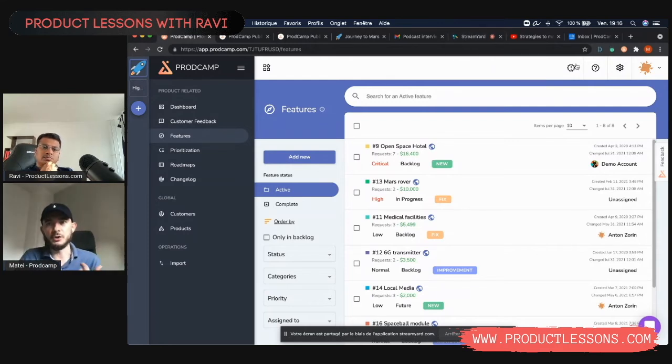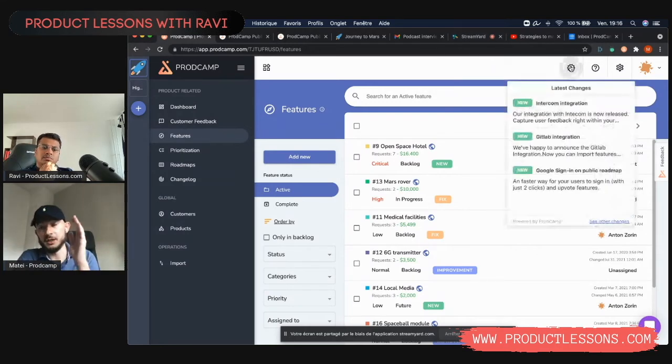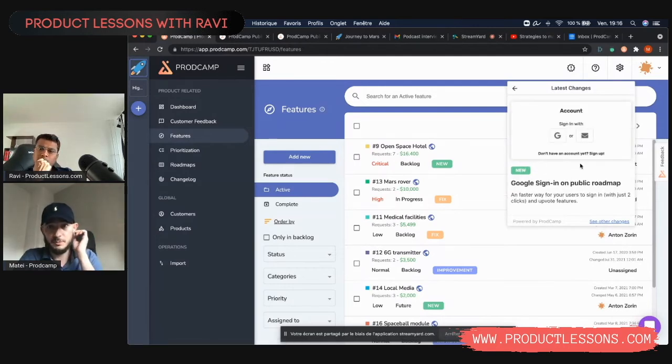The other way to do it is through a changelog. It's an in-app changelog. We have two types of changelog. We have an in-app changelog, so you could have the same exact thing here. So you just have a small icon within your app that is going to give the changelog and give all the details about what you just built with a bit of context. Another link to the product roadmap as well, right here.